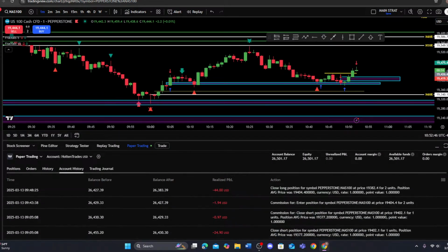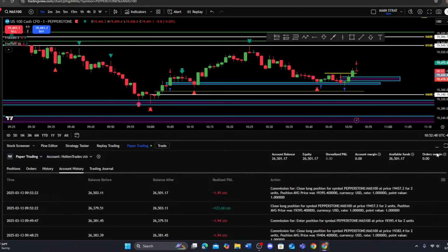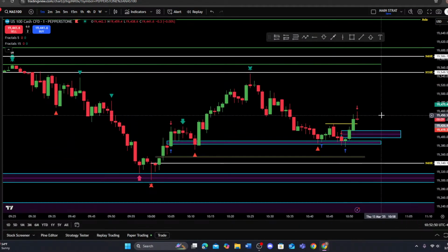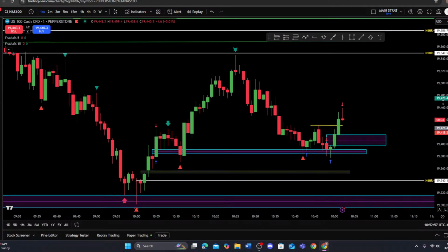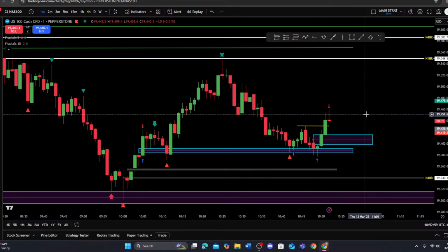$123 minus 44 minus 6. We probably had a $60 day. Not bad. It could have been better if we had just left it alone, probably. But yeah, it's okay.